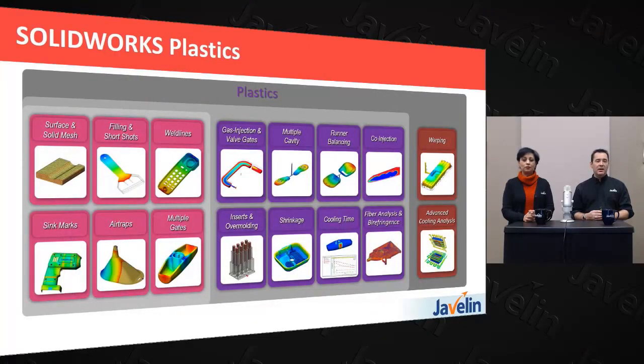Moving into Plastics, this will allow you to design plastic parts and know that it can be created in the real world. Starting from the parts themselves, know that the part will actually be able to be filled with a plastic mold. In the middle area, the purple areas, you'll see that we can analyze the shrinkage, the cooling time, what happens if we have a multi-cavity situation, and look at where the best placement for the injections or the gates would be. And finally, rounding that out with the full warping analysis and advanced cooling.